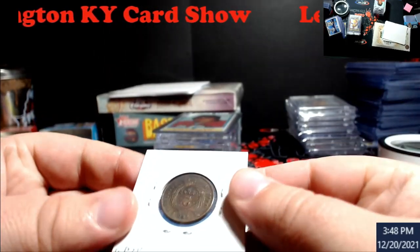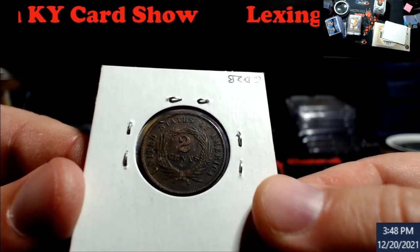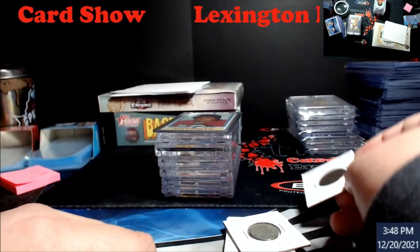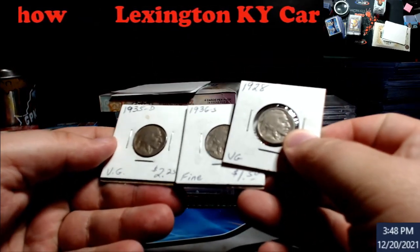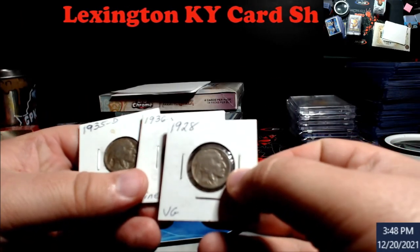I mean, I used to like coins, and here it is on the back. Let me see if I can get it focused on the 2 cent. There you go, 2 cents. I have a 3 cent piece that I bought, just kind of cool. Then I had them throw in three buffalo nickels. So nothing big on these, no three-legged, but a lot of people know buffalo nickels, so I just took them.